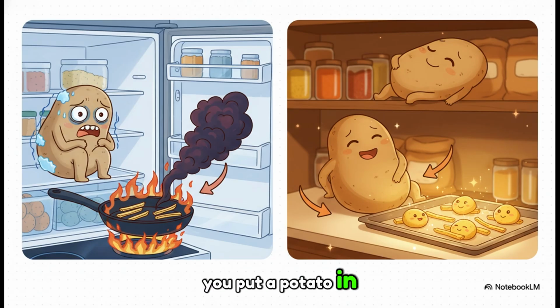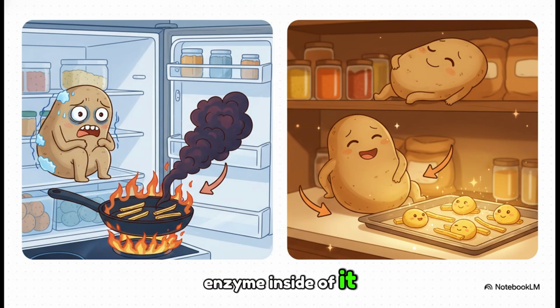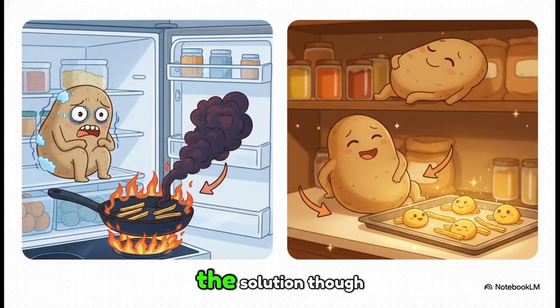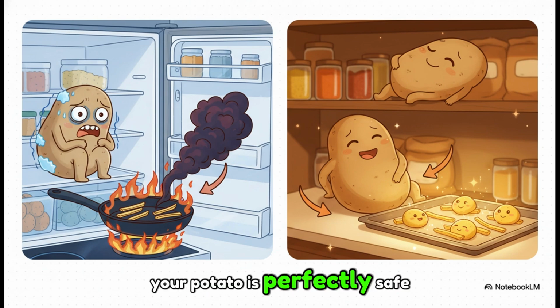When you put a potato in the fridge, the cold actually triggers an enzyme inside of it. That enzyme starts breaking down the potato's starches into simple sugars. Now, the real problem is when you cook those sugars at high temperatures. We're talking frying, roasting, that kind of thing. That's when they can form that chemical, acrylamide. The solution, though, is so simple. A cool, dark pantry keeps that enzyme asleep. The starches stay stable, and your potato is perfectly safe.